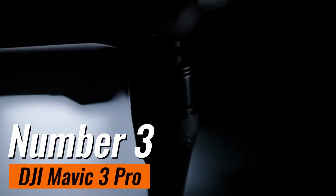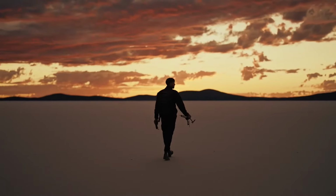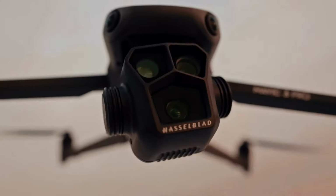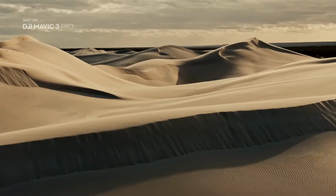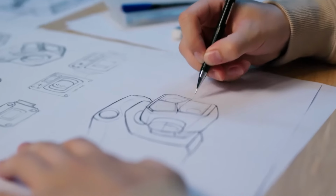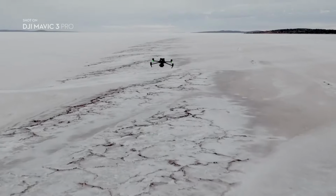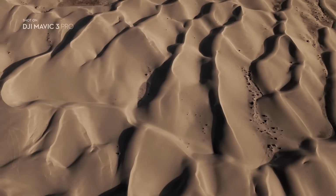Number 3. DJI Mavic 3 Pro. It is a powerful high-end drone designed to deliver professional quality recordings in all aspects. It stands out primarily for its highest image quality of 5.1K at 50 FPS, ensuring outstanding footage. Mavic 3 Pro is suitable for cinematographers, independent filmmakers, vloggers, and other creative professionals.